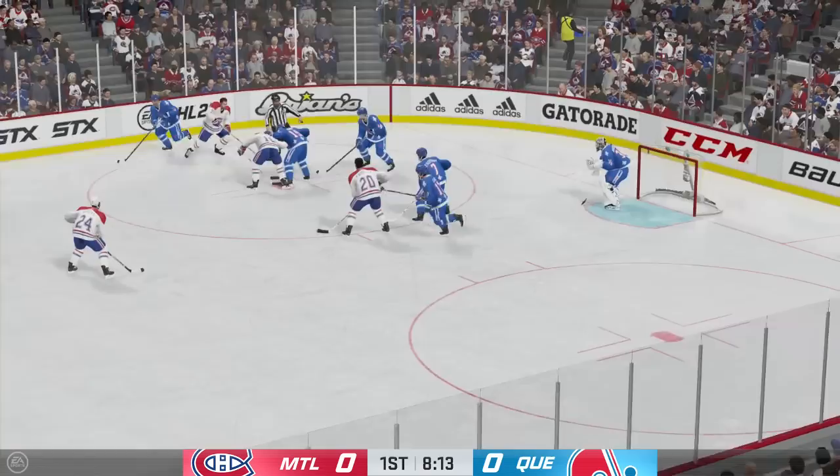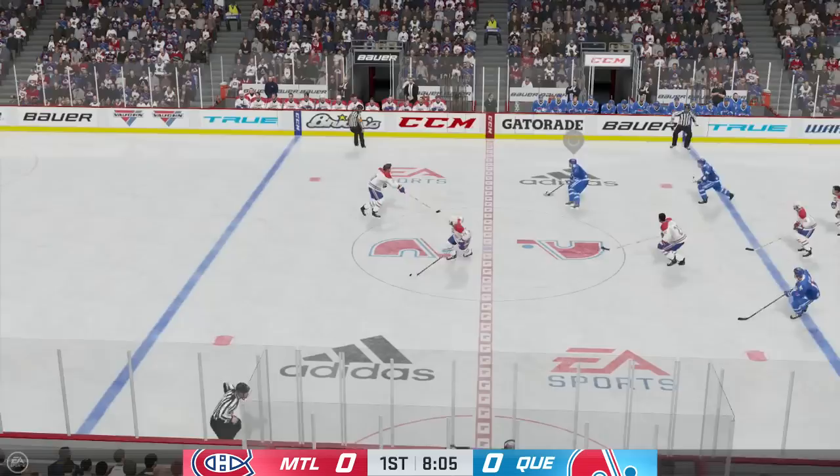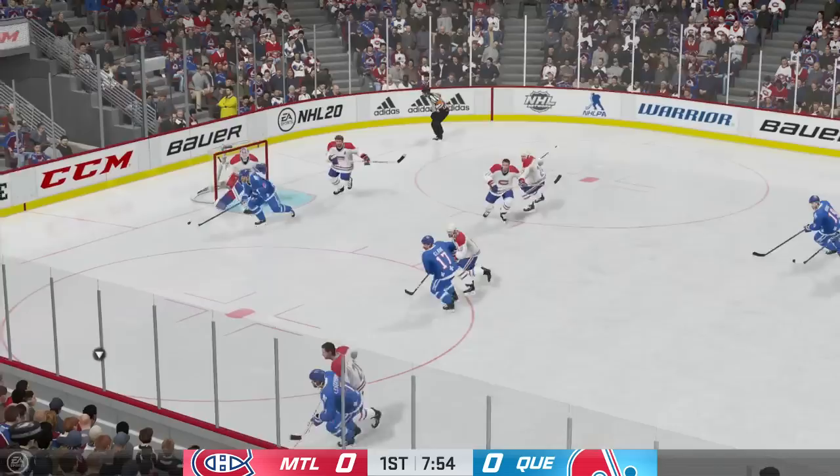Good job tangling up his opponent here. Feeds the puck over to Nolan. Fires one on goal, and he puts it wide. You have to get it on net here. You've got a great chance to score, and you don't even test the goalie.